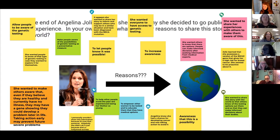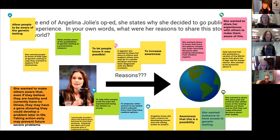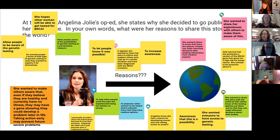One of the other things that I would recommend is, I did this with a reading that I had kids do, and they had specific things they were supposed to put on it, and yet they didn't take notice of which sheet they were on. So really make sure that your kids know which one they're supposed to put their information on, or it makes no sense.